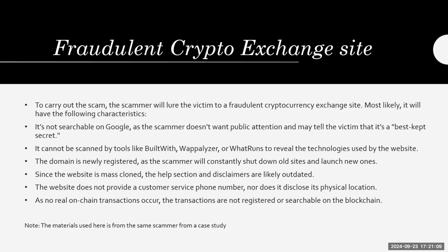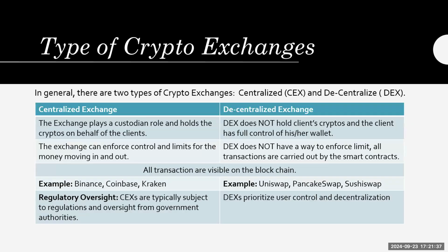And finally, since there's no real transaction occurring, you cannot see any transaction registered and searchable on the blockchain, which is a big red flag for anything claimed to be a crypto exchange. The material we're going to share today is provided by a scammer, from an actual case study. Before we go further, we want to introduce two concepts about crypto exchanges.